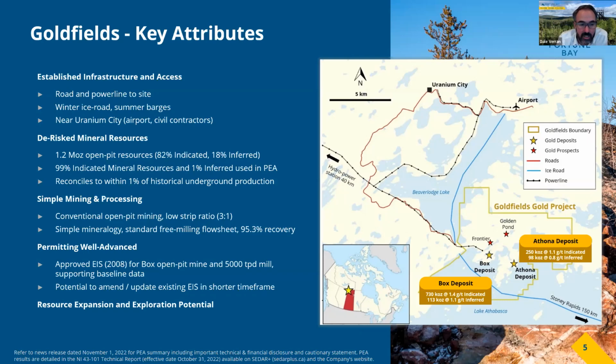The PEA envisages a very simple mining and processing operation. It's conventional open pit, all on land with the appropriate buffers to any water bodies, with a low strip ratio of 3:1 across both deposits. You'll be hard pressed to find a better strip ratio amongst gold projects in Canada. Very simple mineralogy, just free gold with very little to no deleterious elements, which lends itself to a standard free milling flow sheet with a 95.3% recovery, with the potential to improve upon that with some additional metallurgical test work.